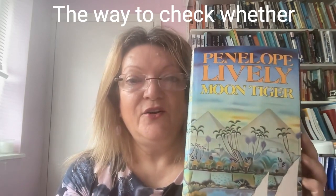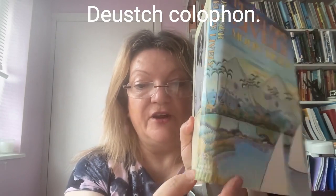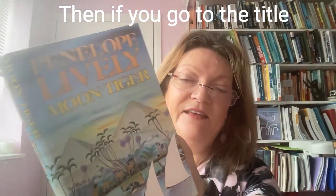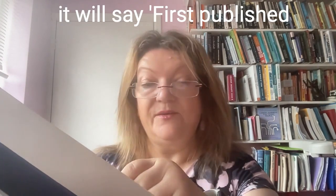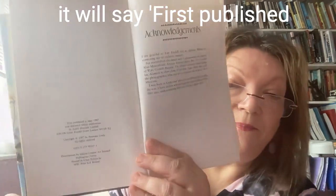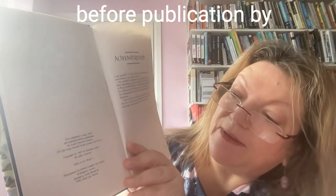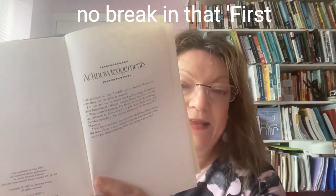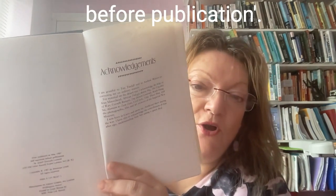The way to check whether it's a misbound edition is it will be the Andre Deutsch hardback edition. It will have the Andre Deutsch colophon. If it's missing its jacket, that's what the spine will look like. Then, if you go to the title page, it will say, first published in May 1987 and reprinted before publication by Andre Deutsch Limited. That will all be one sentence. There'll be no break in that.